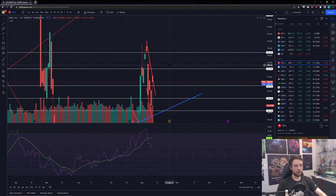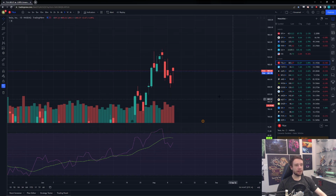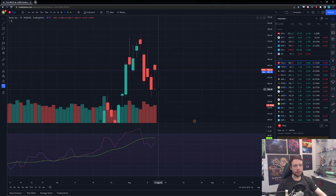So the daily chart, right? Let's take a look at that first very quickly. Remove all the drawings just for now. And you can see the candle is a decent candle, right? It's kind of neutral, and I'll explain why. So the reason it's kind of neutral is this, right?